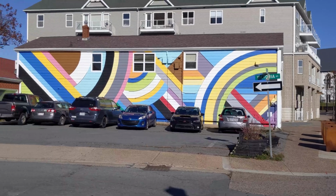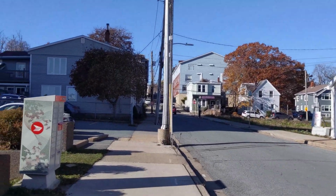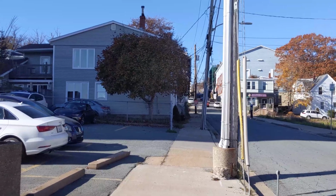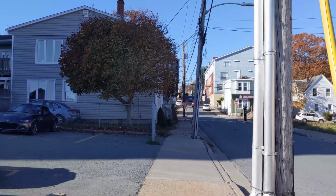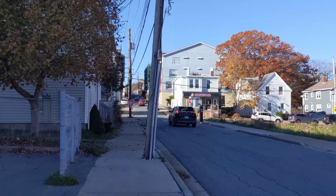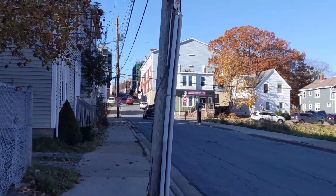This is what I'm going to call my last fall walk of the year in the downtown Dartmouth area, to take a look at some of the streets and the colors of the leaves. The leaves are over half gone in some places now. So this will be my last walk in Dartmouth this year. Maybe I'll get one in Halifax yet, we'll see.